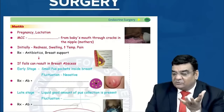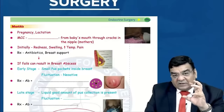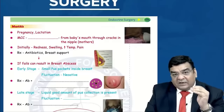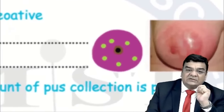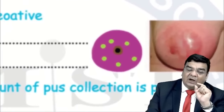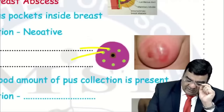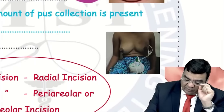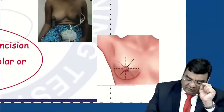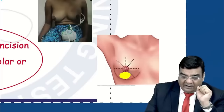Initially there is mastitis, rubor, tumor, calor, dolor, right? So at this stage we give antibiotics and breast support. If the party continues, then small pus pockets can develop inside the breast. At this stage, apart from antibiotics, we should do an ultrasound-guided multiple needle aspiration from these pus pockets. Aspiration done, right? If suppose there is a good amount of pus collected somewhere, sign of fluctuation will be positive, and then we do an ultrasound-guided catheter drainage, right?